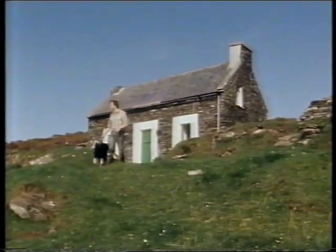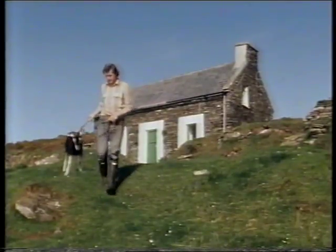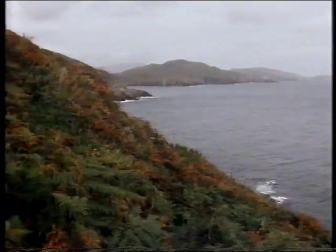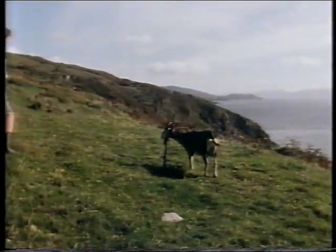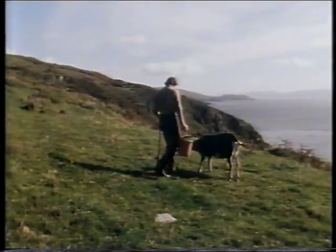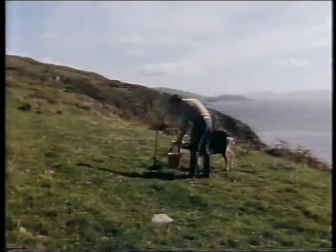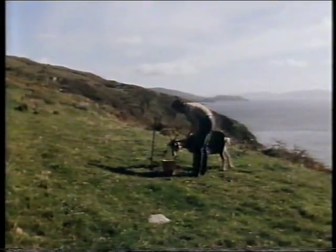I always like to have a few animals around the place. This nanny's half British Alpine and the kids three-quarter bred. They're good milkers if you keep them fed a little. Being part mountain goat, they aren't as soft as the purebred. They're nice little things.